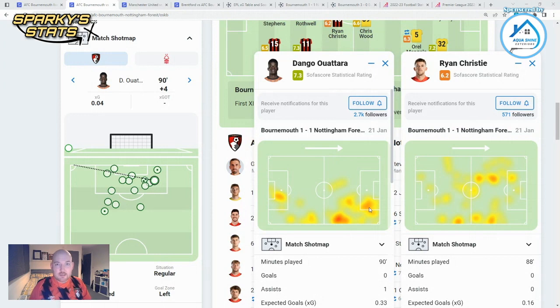But he certainly had his impact, obviously providing the assist. But the difference between him and Ryan Christie is that, from what we've heard, he's far more two-footed. His assist was with his right foot. I think he had another opportunity where he really should have provided another goal before he did, when he got to the byline and provided a cross back, which he ended up hitting straight at the keeper rather than pulling it back to Anthony.